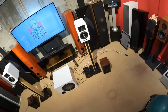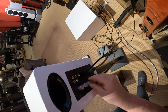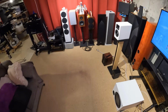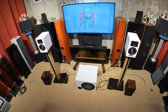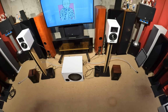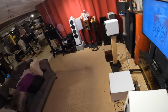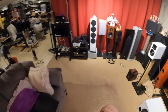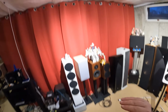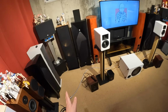There's something... Let me see. Oh, I have the bass and treble knobs turned all the way up. They're just... This one's making a noise now. Oh, by the way, these are at their maximum volume. That's another, like there are many bullet points to why these are beautiful speakers, $1,000 speakers.